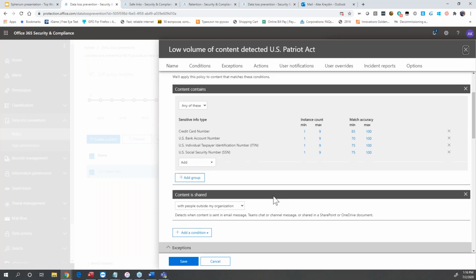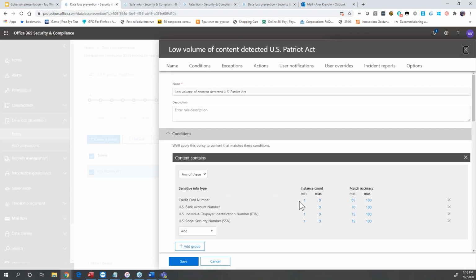Okay, so first of all, here I'm setting the number of occurrences. This particular setting is telling me that if I have more than a single occurrence, then the rule should execute. Another important setting here is the accuracy. So how positive does Office 365 need to be to execute the rule? For some things that you see, I have an accuracy where it needs to be 85% sure. But for some other things, it can be 70% sure.